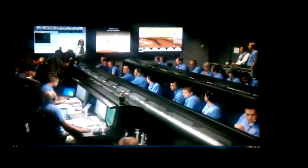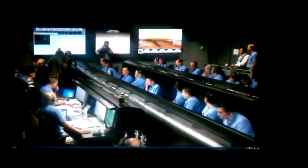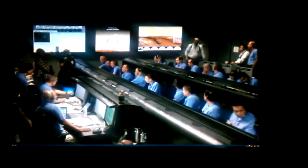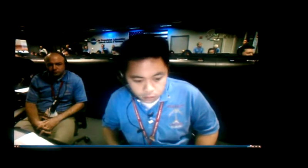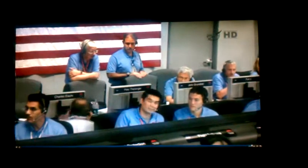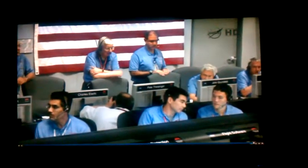The vehicle's continuing to decelerate. We're down to about Mach 2. As a reminder, we should have parachute deploy around Mach 1.7. We're at 15 kilometers altitude. We've begun entry balance mass jettison. Predicted mid downrange is 1.597 kilometers.